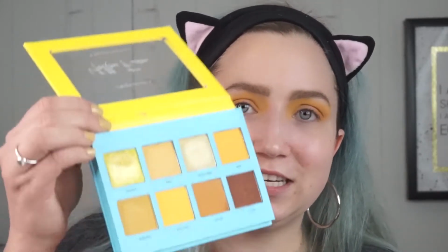I am going into the shade Gnarly and I wet my brush. Gnarly is this bright yellow shimmer right here, and I'm just popping that all over the lid.